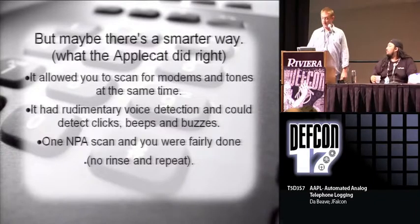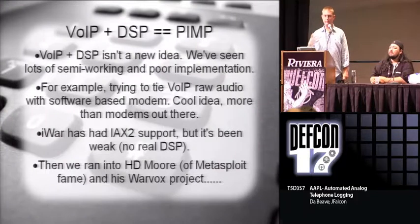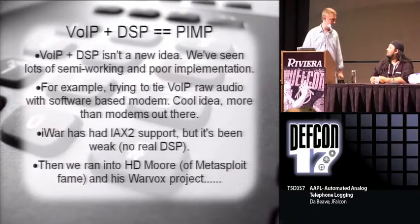So the idea was that you could bring that kind of idea back for things like VoIP. VoIP and the DSP, the digital signal processor that actually does the identification of stuff, is not a new idea. People have written war dialers with rudimentary DSP, and either it works, or it semi-works, or it doesn't work at all. It's just crap. Actually, we've seen several people do that.